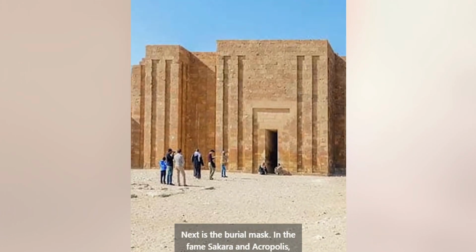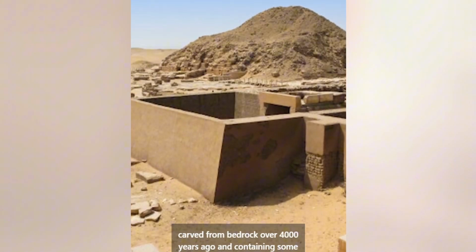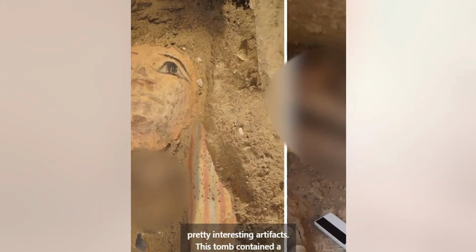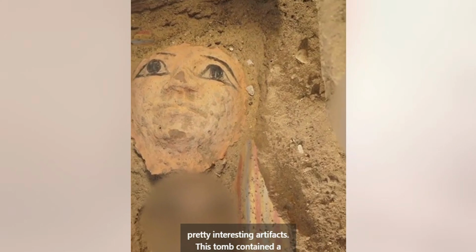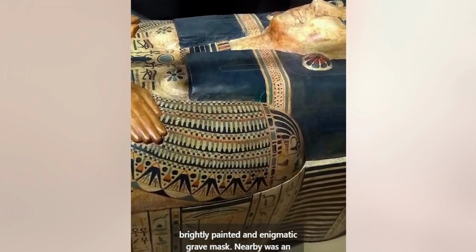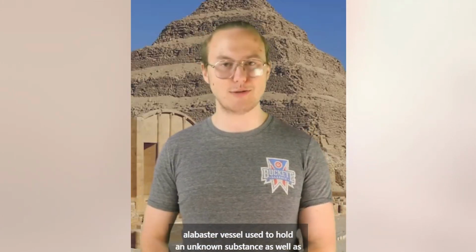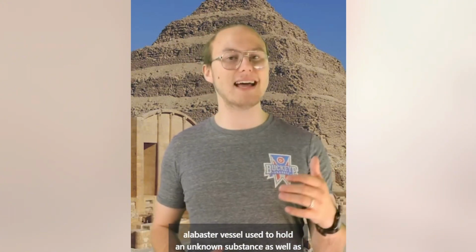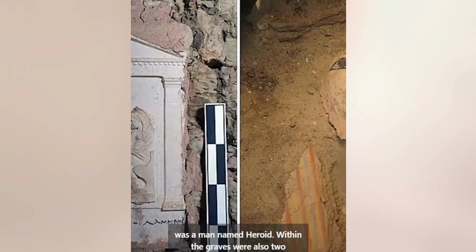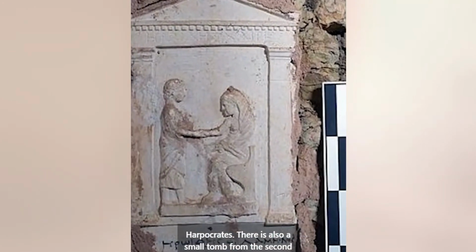In the famed Saqqara necropolis, researchers made another stunning discovery, a tomb carved from bedrock over 4,000 years ago and containing some pretty interesting artifacts. This tomb contained a brilliantly decorated sarcophagus, which also had a brightly painted and enigmatic grave mask. Nearby was an alabaster vessel used to hold an unknown substance, as well as a stela carrying an inscription which said that it was for a man named Heroid. Within the graves were also two terracotta statues of the goddess Isis and the young god Harpocrates.